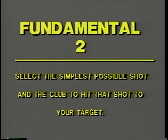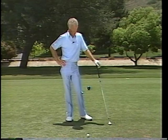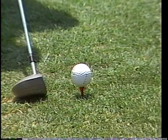Fundamental 2 is selecting the simplest possible shot and a club to hit that shot with. You must be aware that on every shot you have many options. I don't have to hit a driver on this shot. Say I'd played the front 9 and had hit the driver poorly. I have 9 holes left to go, want to salvage some score, keep myself in position to make some birdies. I can select a 3-wood.